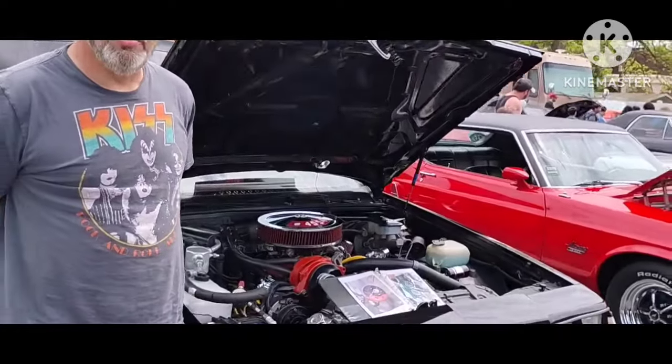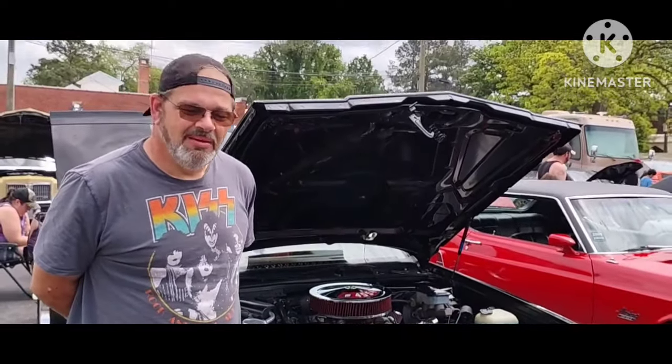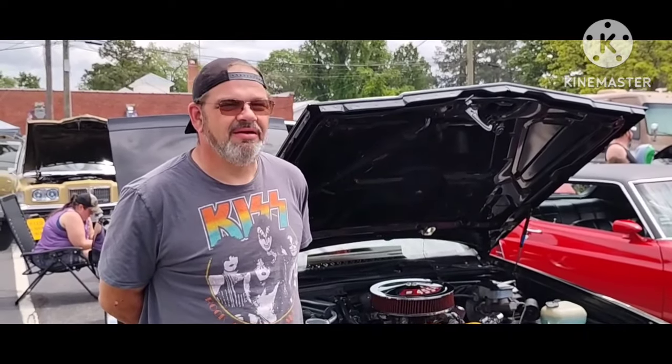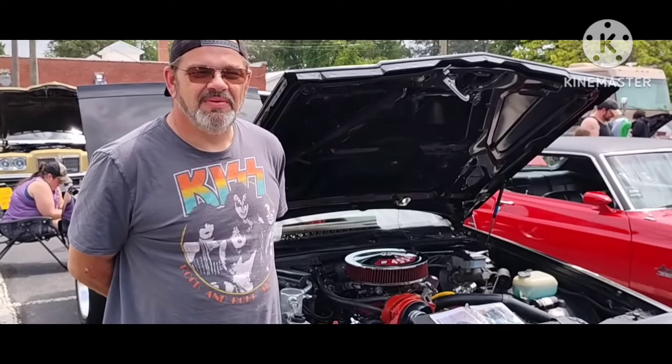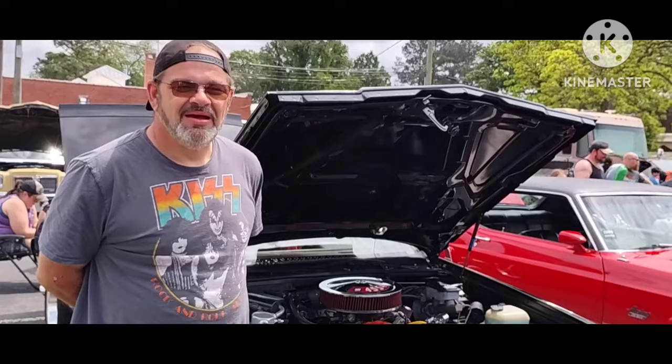Good, how you doing? All right, if you could tell me your name and tell me what this car is. My name is Ernie. This is a 1986 Buick Regal Limited. And what's different about this Regal compared to others?